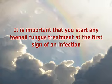The oral prescriptions from a medical doctor have a number of possible side effects, from skin rashes to liver damage. It may be necessary to undergo surgery to remove the nail to actually get to the fungus.